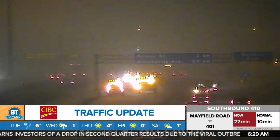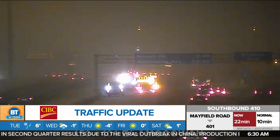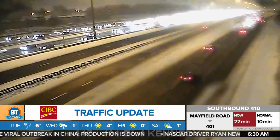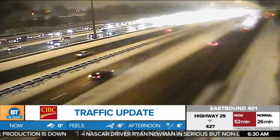And we're looking at this problem over on the eastbound 401 approaching Markham Road and the collectors. Two left lanes blocked with a crash. Emergency crews and MTO on the scene. It's not causing any heavy delays just yet, which is to the right of your screen, but it is still a very slow go.